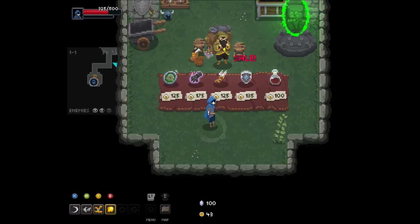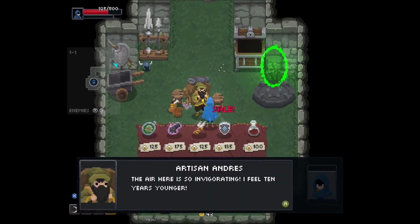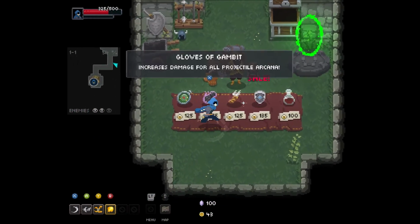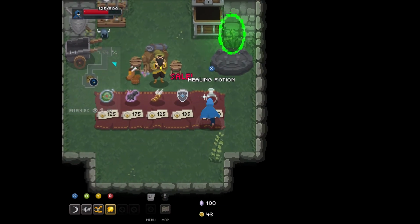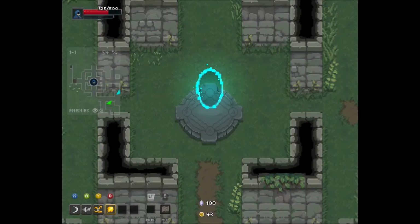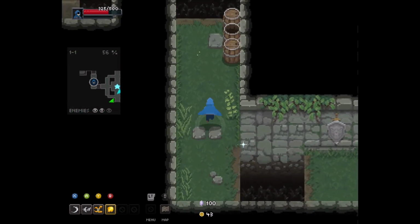We have only 43 gold. The air here is so invigorating. I feel 10 years younger. All right, well, anyways, we don't have enough gold for anything, and all I would do is healing potion at the moment anyways. Oh, that brought us here. Cool. That brings us back to the beginning. I like that.